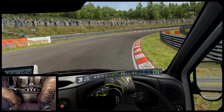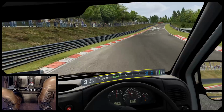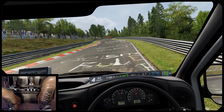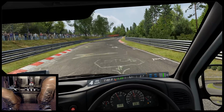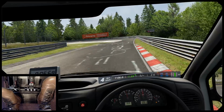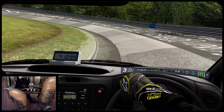I changed down to third a tiny bit early there, and it causes the back end to come round a little. Arguably, that's actually not such a bad thing. Maybe I should get the handbrake set up for this. As it's such a softly sprung bouncy vehicle, the Transit absolutely eats the Karussell for breakfast. It barely even notices it's there at all. Just using the brake to control the front end and keep the understeer in check.